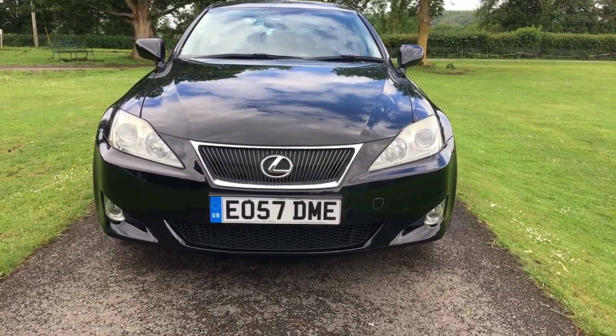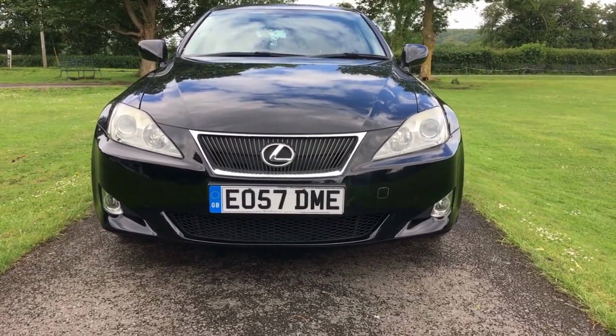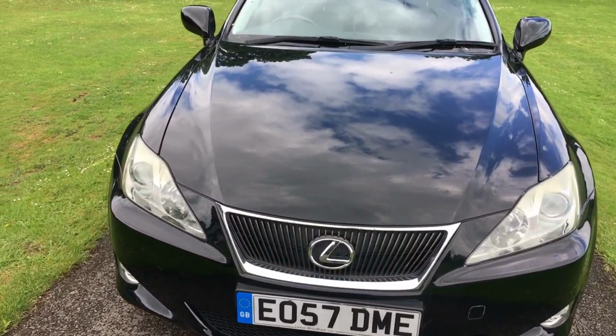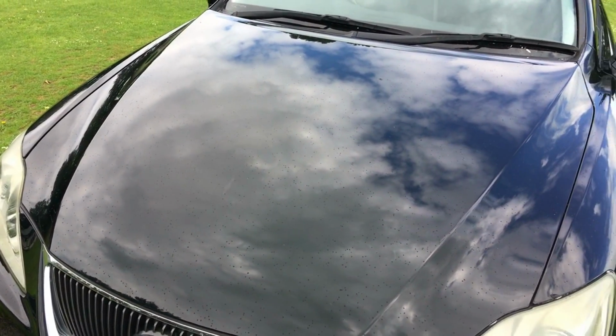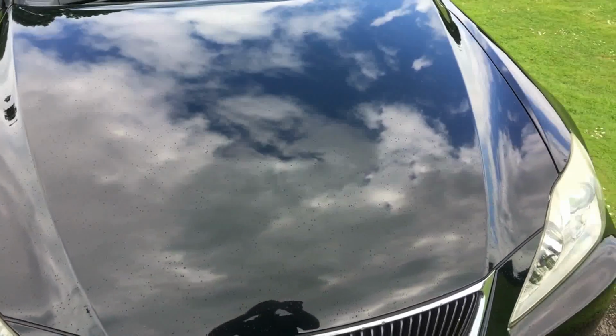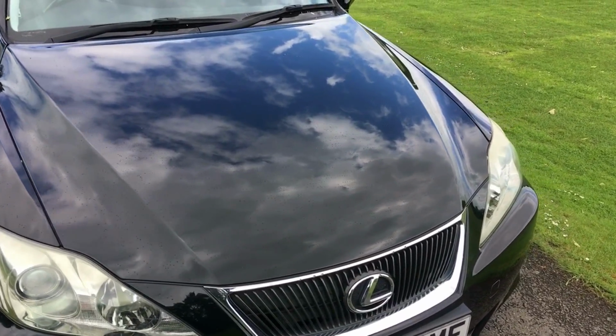There's no cracks or condensation in those at all. Front bumper's generally good, just a couple of tiny light marks which you'd expect. Bonnet of the car, very clean indeed. Any stone chipping is very minor and completely in keeping with the age and mileage of the vehicle. But it really is very nice and clean there.